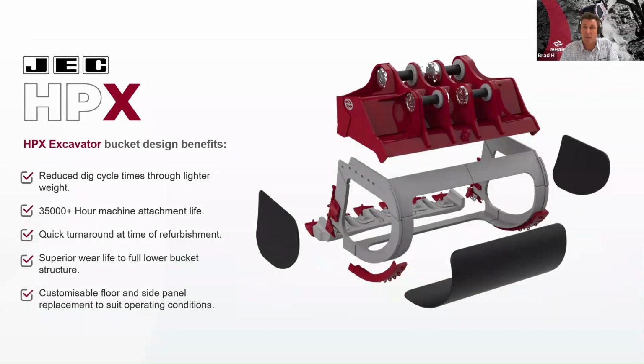But because it's a fabricated bucket, you get the flexibility of being able to control the curvature and the shape of the bucket, and you also get the ease of maintenance. So again, this can either be taken off site, sent down to a refurbishment facility where we can quickly chop and change some cheek plates and some liners, or alternatively, you can fabricate a whole new bottom section, take it away from the top section, weld it on and get it back to work as quickly as possible. So a bit of best of both worlds with the HPX.